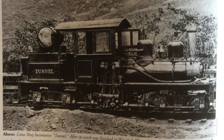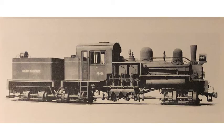This was one of three Shay locomotives used on the line. This was used for building the line that was originally called tunnel because it was built to build the tunnel. The one that was used on the branch was one of two sisters, number 44 and 43, and they were big, big steam locomotives. And hopefully I can model some of these. I've got some parts from Shapeways that will fit on another locomotive.